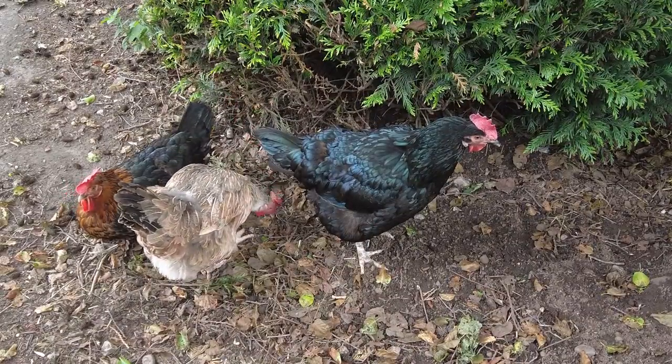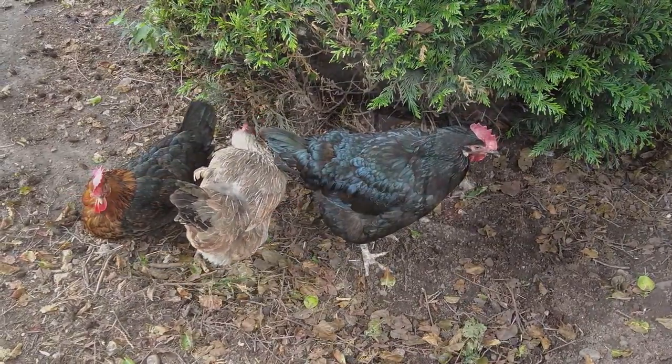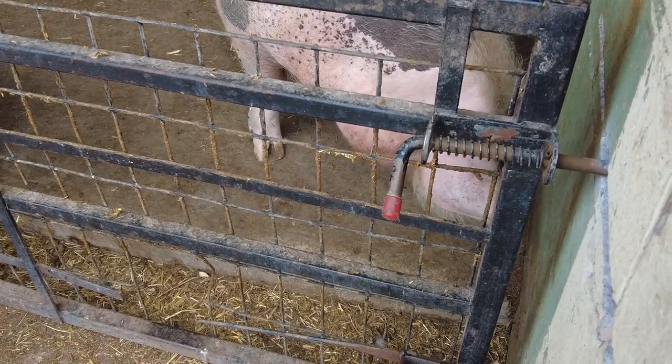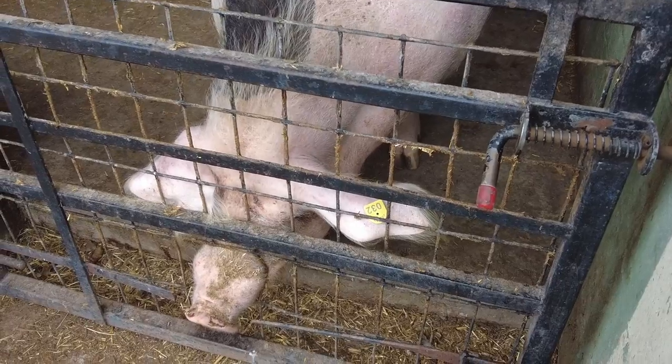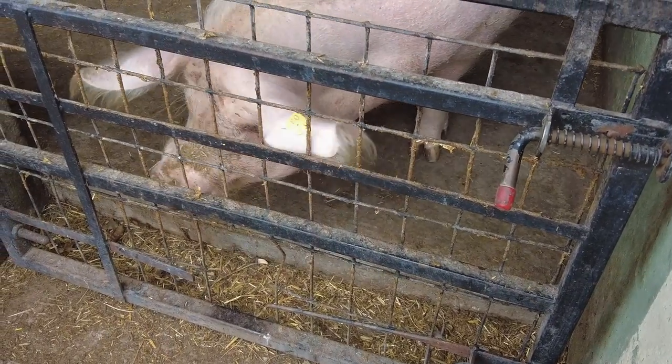There's probably more than three. This one's wandered off somewhere else. I think they might be... Oh, you're beautiful, aren't you? Not really. Oh, I think pigs are lovely.